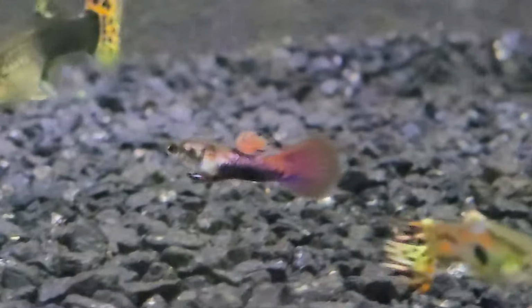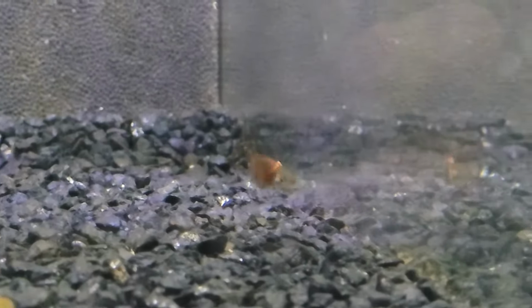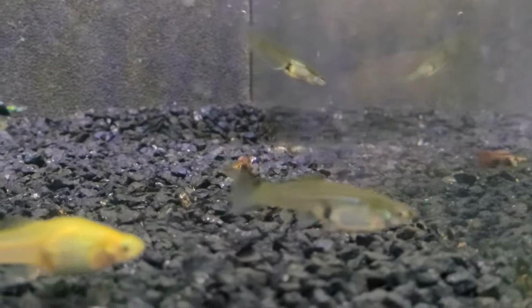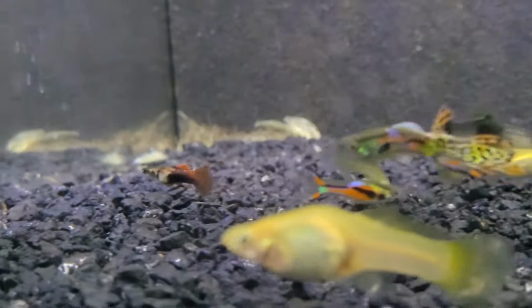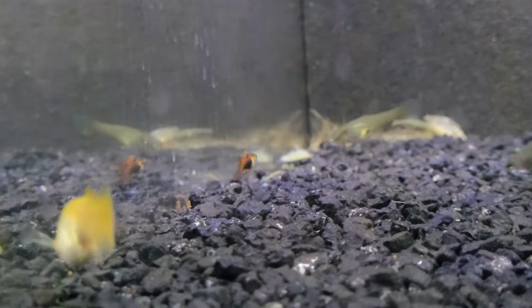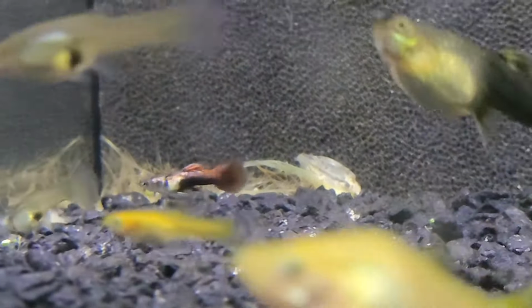This guy's like a pinkish purple guppy. So keep him. Need some pink and some purples and some slight reds. Can't just be all blue. Yeah, these are kind of like my prized males in here. They get their choice of female. So they're living it up.